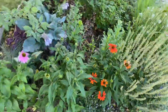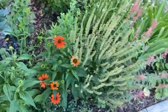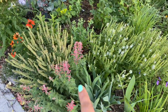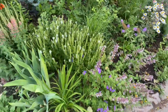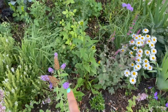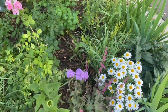So here as well, the coneflowers are blooming. This is a beautiful orange coneflower. This is looking amazing. And I do have Agastache here that is starting to bloom. This is, I think, the Proven Winners series of Agastache, which is blooming. The salvia is done blooming, but I do have the Whisper Pink catmint blooming still here. I do have a shorter butterfly bush here. The Verbena bonariensis decided to show up here, and it's blooming and it's gorgeous.